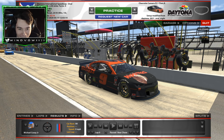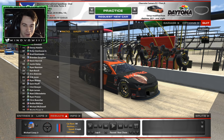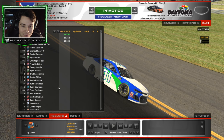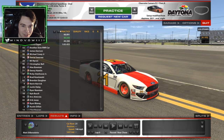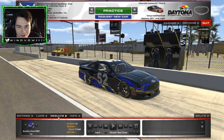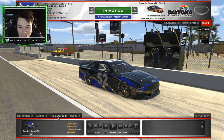Now the rest of us. I didn't have paint schemes for the rest of these guys, so I tried my best with a Daytona 500 field with pretty much everybody confirmed. We'll go through here and try our best to show you who we got. So first up, Ty Dillon right now, P1 on the charts. Don't know why he's the 01. There's two numbers that's kind of messed up. We got Matt DiBenedetto. We've got Kurt Busch. We've got David Ragan, another slow Rick Ware Racing car. That was kind of a field filler. That was the only one I had.